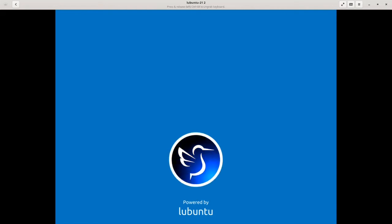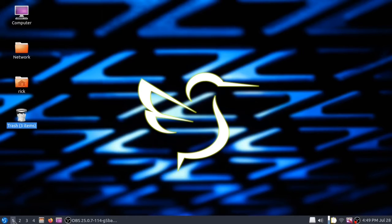Powered by Lubuntu. Looks a little snazzier than I remember on this part. Yeah, I used Lubuntu back in 2011 or 12, I think. Okay, it's my Linux desktop on Lubuntu. It uses the LXQt desktop here, and looks pretty snazzy, as I said before, but let's check it out here a bit.